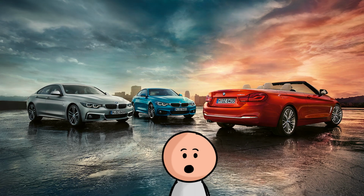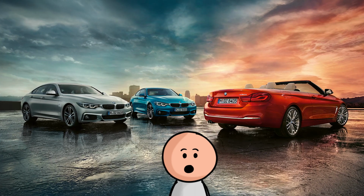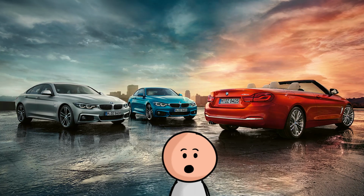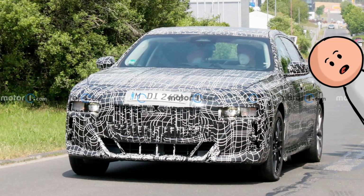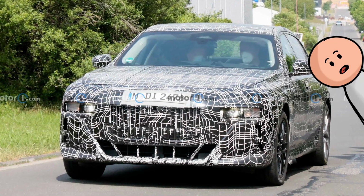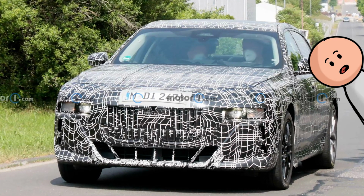BMW knows how to make a stir with their designs. Most recently, they attracted notoriety with the new 4 Series, M3 and M4, by increasing the double kidney grille size. The purpose of these models is to get people talking and for the driver to stand out in the company car park. But the 7 Series is different. BMW's flagship luxury saloon is meant to blend in and shepherd its passengers from point A to B in comfort, elegance, and if required, with haste.